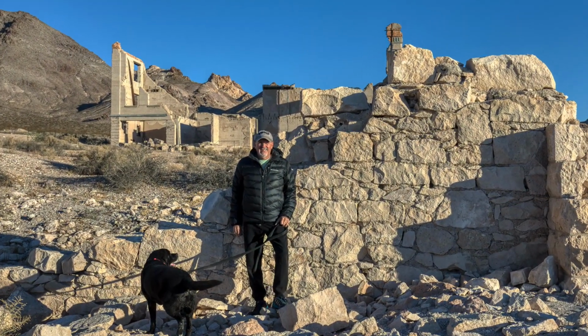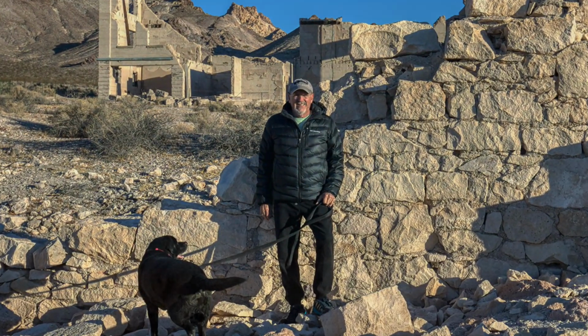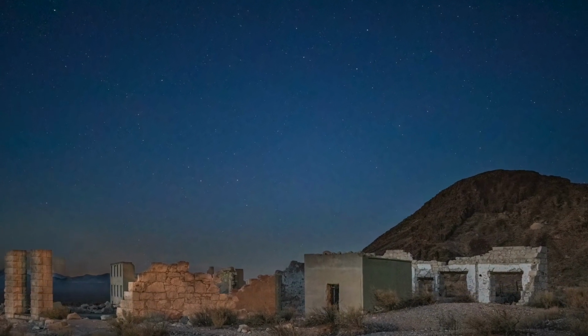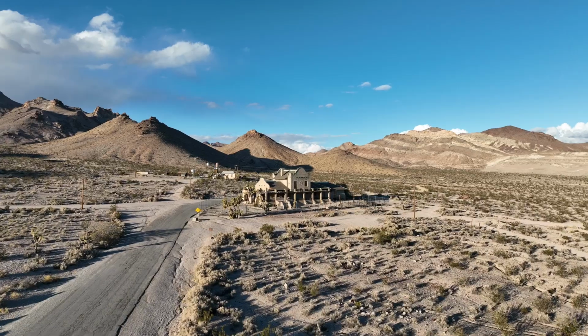This is a picture of me with my black lab, Jack, who traveled with me a lot on my trips before crossing the Rainbow Bridge several years ago. Boy, I miss that dog.